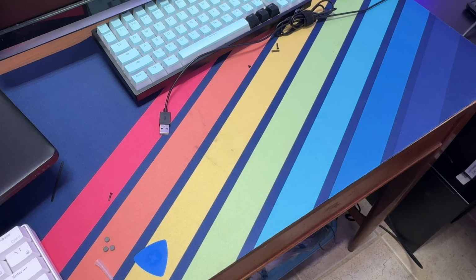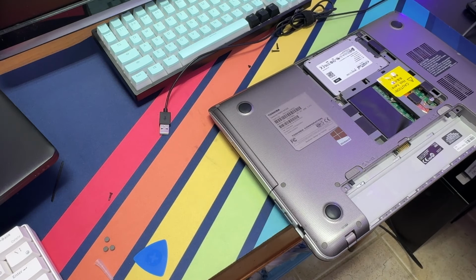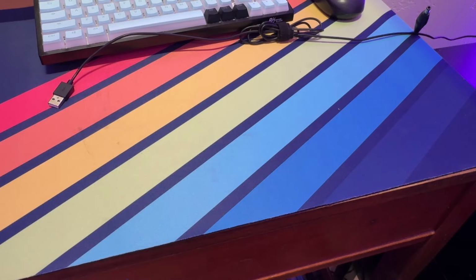I might honestly just go without the caddy because the caddy is being a pain. Probably just gonna go without it and put something underneath it to prevent it from shorting. So it's currently in the machine. Well, we have some sticks of RAM. I need to move this, my apologies.